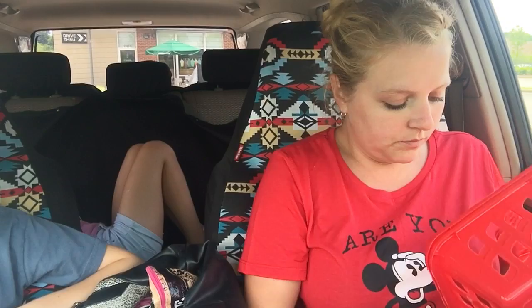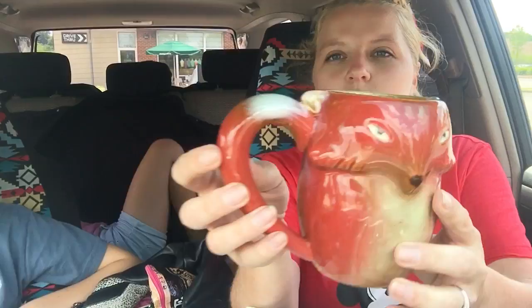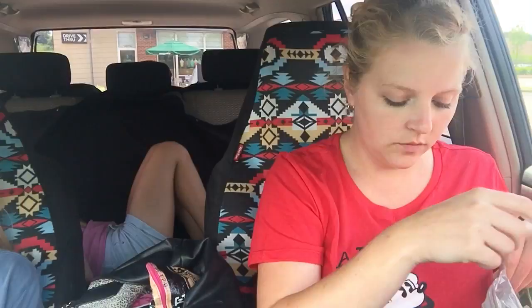I'll get there eventually. I found this cute little fella. This little fox. I've got the other two. And his back's got little bitty nubs on it. And this lady happened to wrap this for me, which was a plug. I got some of this tape for journaling.